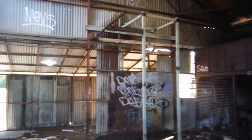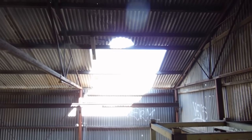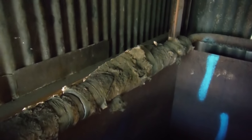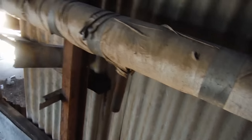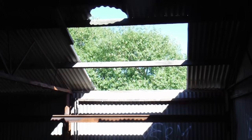like an abattoir. This little observation deck. It's right up here. There's Floyd down there. It's pretty cool in here. The roof is actually non-existent in that part. It's pretty cool. Look, there's a pipe here that was insulated. Then it squirts out in those portions there and also here. There's an air conditioner there. There's a cage here. Like, I have no idea what this place could have been.